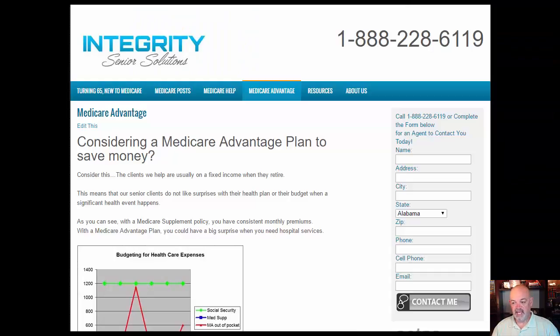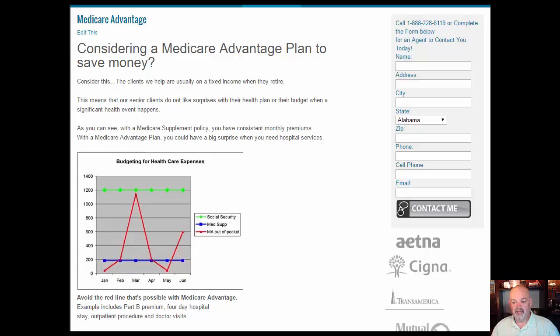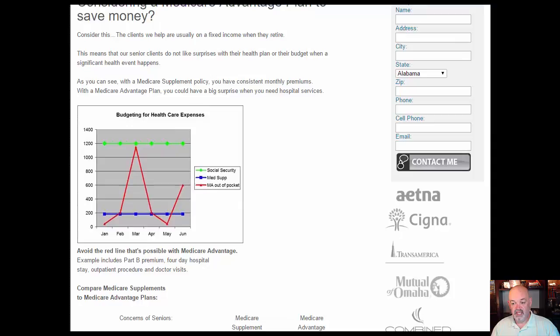Here's a quick chart from my website at expertmedicare.com. If you look, let me scroll down a little bit to that chart there. It talks about that most of the clients that we work with are on a fixed income. And this chart shows the average Social Security benefit of around $1,200 a month, and then you have a Medicare supplement down here that's just under $200 a month. First of all, most of our clients, we get it for way less than that, so let us shop around if you're paying $200 a month. And this is probably for Plan F as well, which means that there's not going to be any out-of-pocket expenses for any hospitalization or doctor's bills or anything like that.